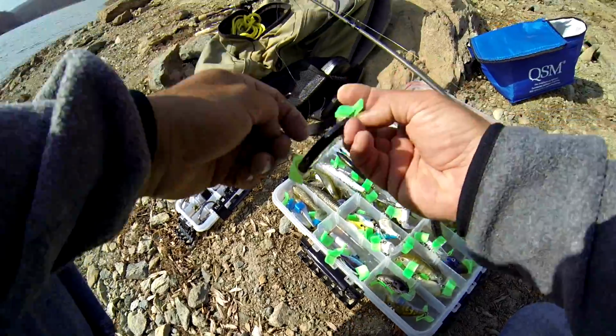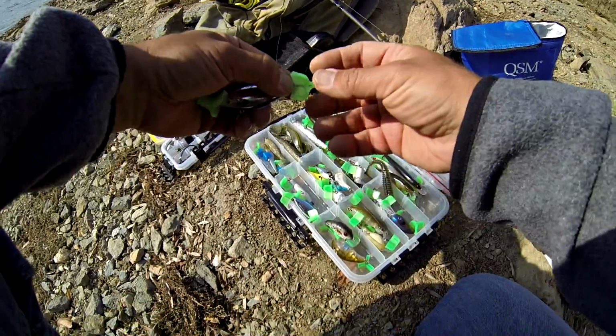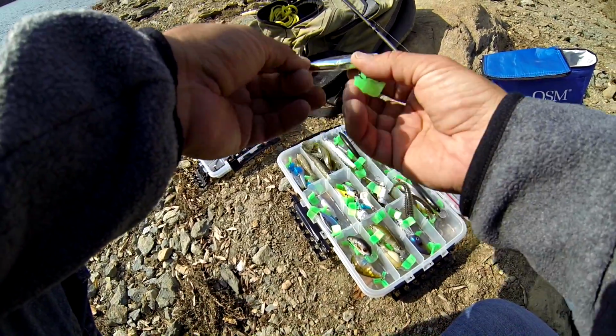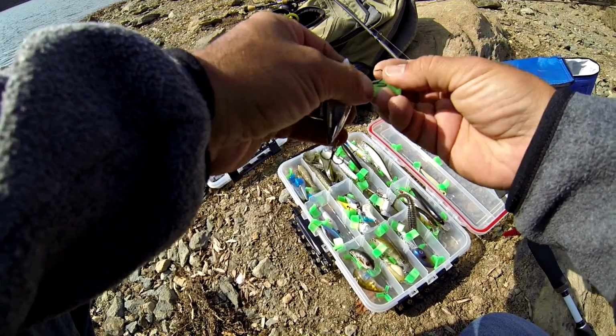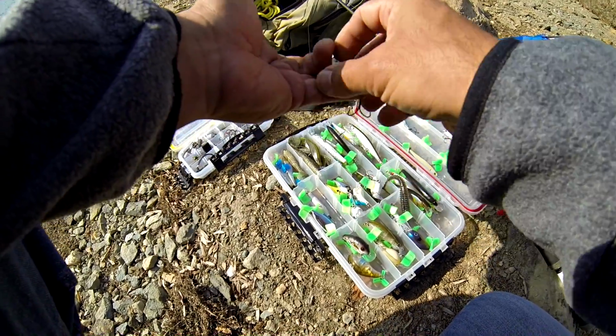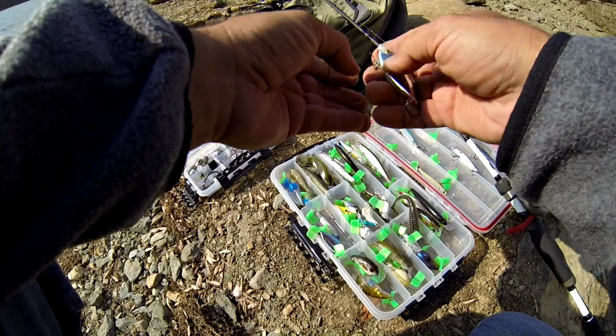But here we go. These are these hook covers. If you didn't notice, I've got all my hooks covered with these awesome little hook covers. You can get these anywhere. Bass Pro Shops has them. Get them online. It just keeps everything really organized and real easy to retrieve your baits. Nothing's tangled up, and you know what I'm talking about, folks. Boy, these things can get messy in these trays.